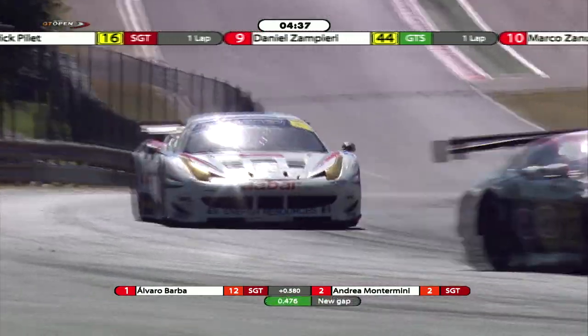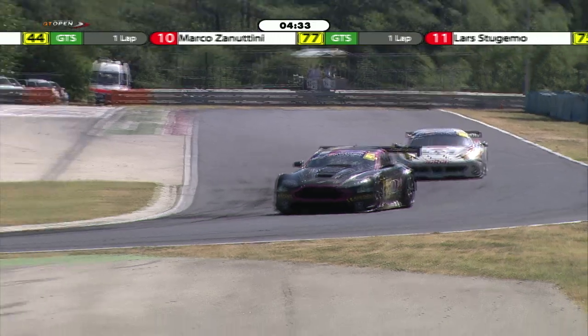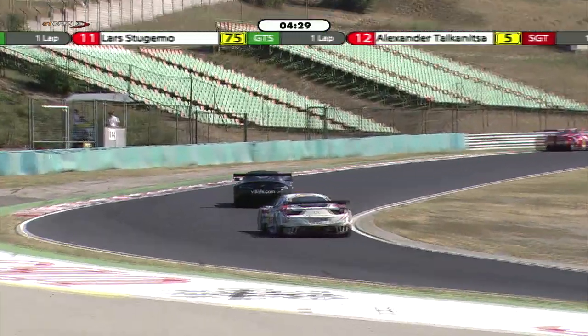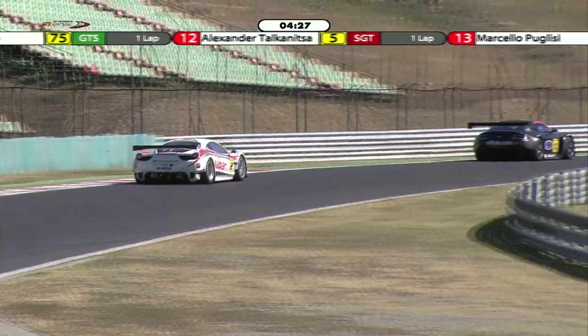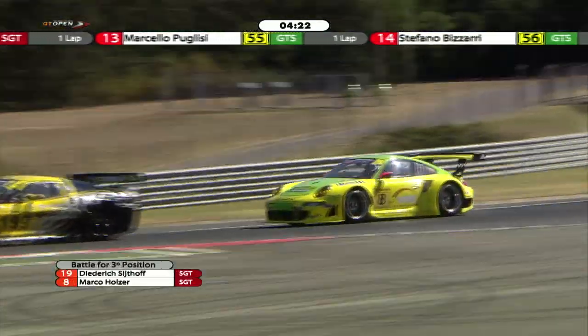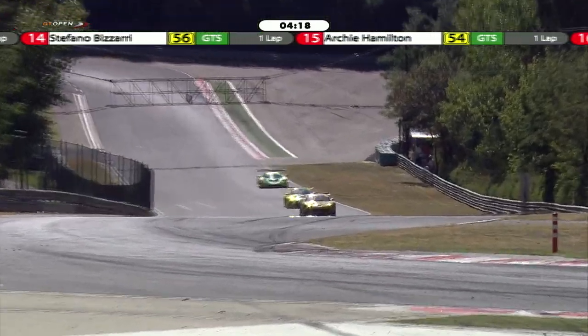Absolutely. Montermini was actually very lucky that the Aston kept it together. Had the Aston gone for a spin, then he would quite possibly have faced a penalty there, so lost a bit of time as well. Look at the gap now. The Aston Martin's got a bit of an edge. Montermini needs to be a bit more patient and pick his moment a little bit more wisely.